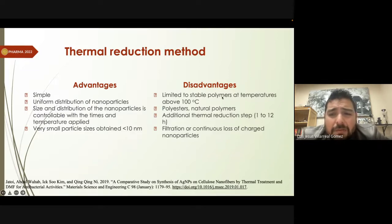But not all polymers can support above 100 Celsius degrees. For example, some polyesters or natural polymers degrade at lower temperatures. And this thermal reduction is an additional step, and it can take from 1 to 12 hours extra on top of the just blended electrospinning. Sometimes these nanoparticles fall or leak out of the fibers because they do not stick very well to the fibers' surface.